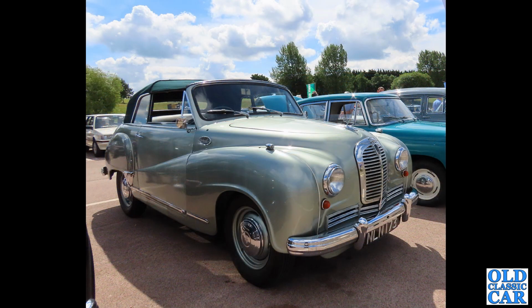And we are back down at the BMC and BL day, and wow, Austin A70 Herefords are rare enough, even in saloon form. But to see a drop-top coupe version, well, this car must be almost unique, I would have thought. There can be only a handful of these left, certainly in this country, I'm sure.